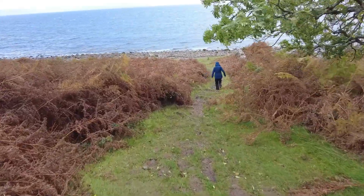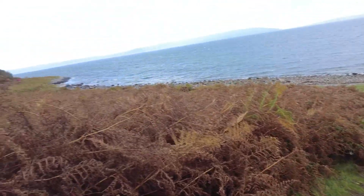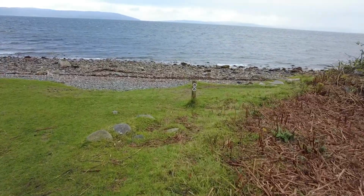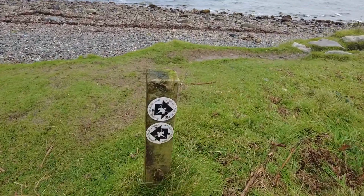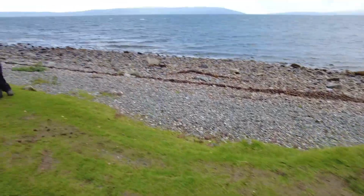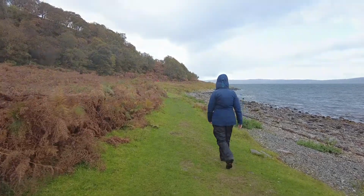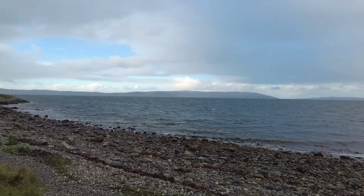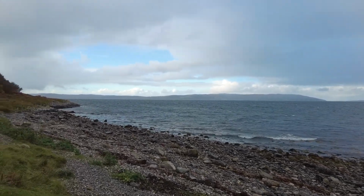Another nice little spot. Just found ourselves a geocache, but guess what? It started to rain. The rain stopped a bit. No, it's still raining. We're going to head down and then we're going to walk back along the coast. Back to the car. Left or right? Left. Okay. This way.